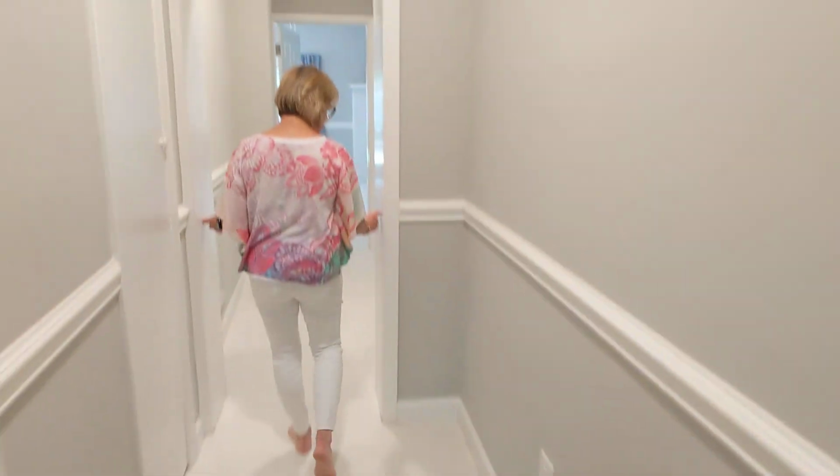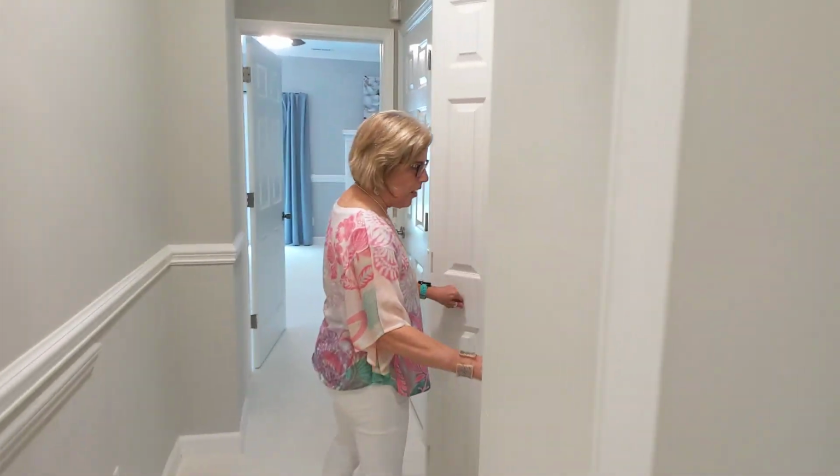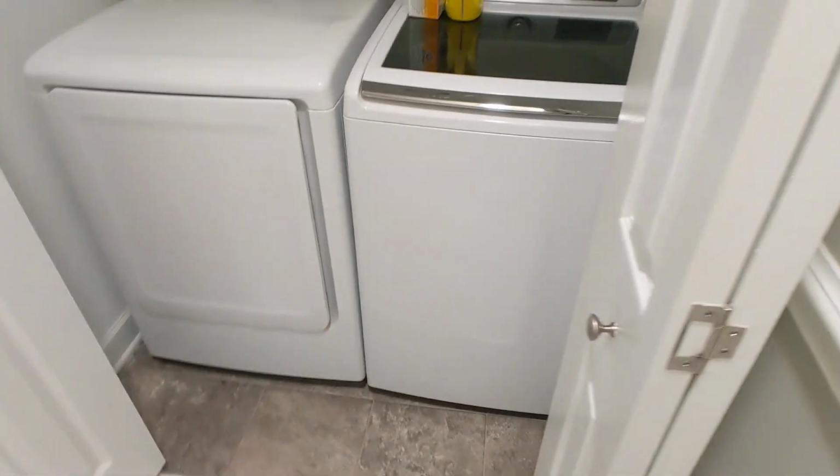We have brand new white carpet. Please take your shoes off. You can see this is the back wall. This is where the laundry is now, which is awesome. We'll go up there in a minute. That's where the bonus room or another bedroom is.